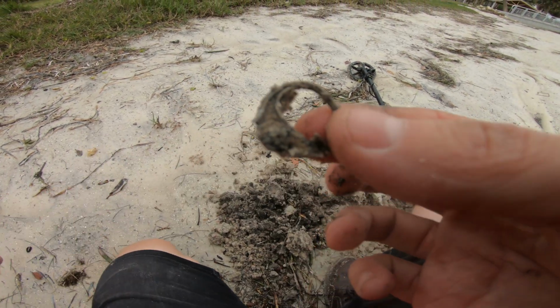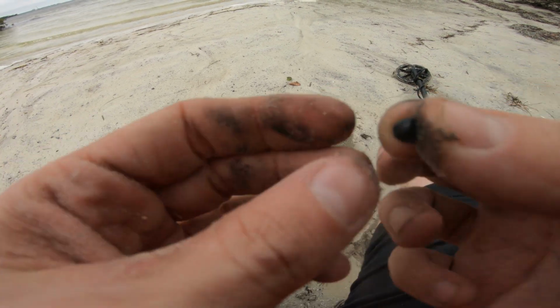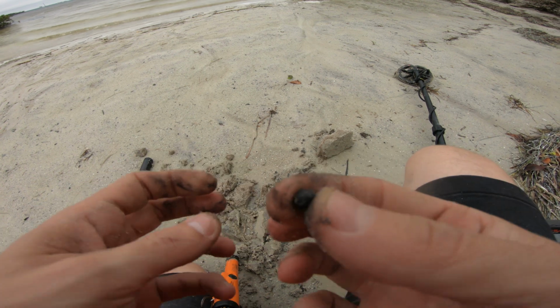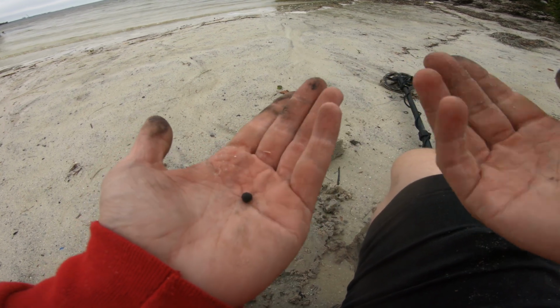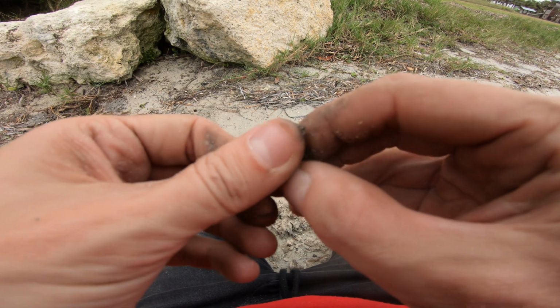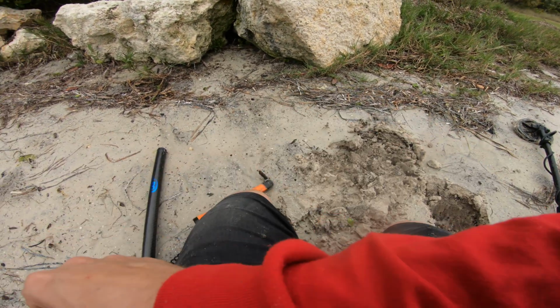It's number 15. I think this thing is a fishing weight, but maybe not, because I don't see a hole through it, and I don't see that little crimp spot. So I don't know. Maybe a piece out of like a shotgun buckshot or something. I'm not too sure. All right, another little fishing sinker, or another little something heavy up here. So let's keep looking around right here.